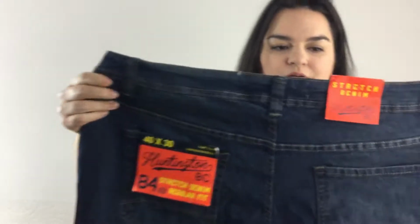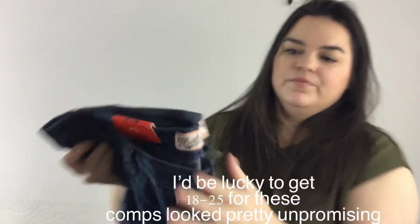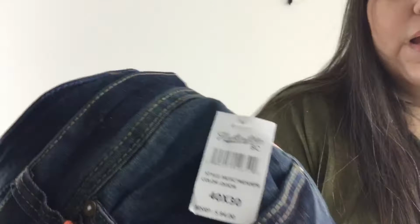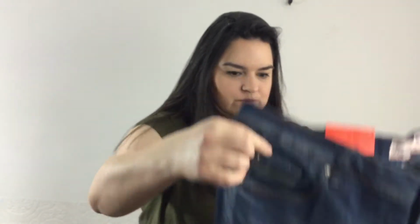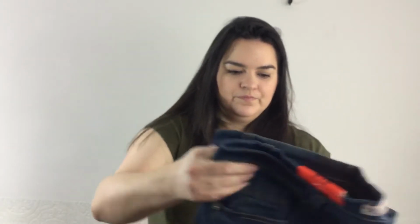This brand, I don't know. I picked it up because it's new with tags. Here's the brand, Huntington Beach. The tag says MSRP 84, but as we know, that really doesn't mean much as far as resale. But what I liked is that they're a size 40, they're men's, they're in a current style. It's not heavily distressed. It's basically a straight leg, and so I thought somebody would want those, hopefully. A little bit of stretch on them though for a men's.